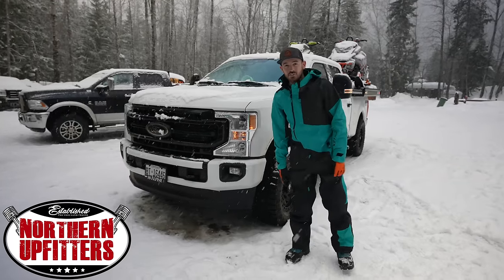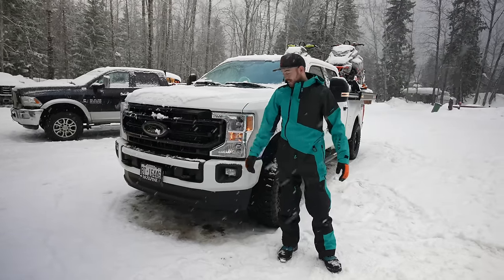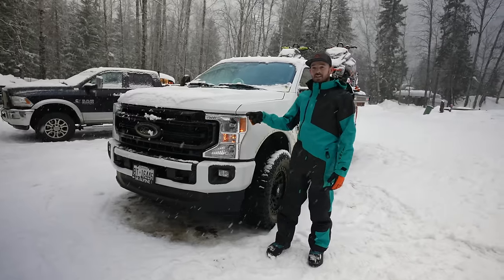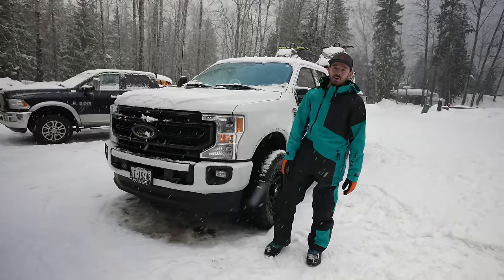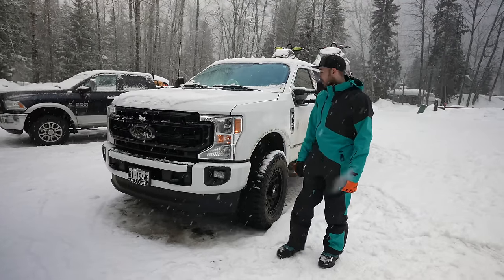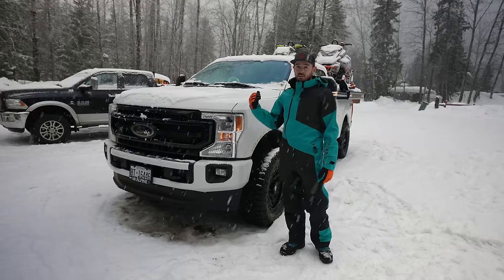I've seen lots of comments over the last few days about the new truck here. What happened to the old Dodge, the 6-speed manual? Well, we actually ordered a truck about 16 months ago now, and it didn't come in, so we picked up this. It's a 2022 F250 XLT 6.7 Power Stroke. It's got a short box, and the truck we actually ordered was a Lariat long box.